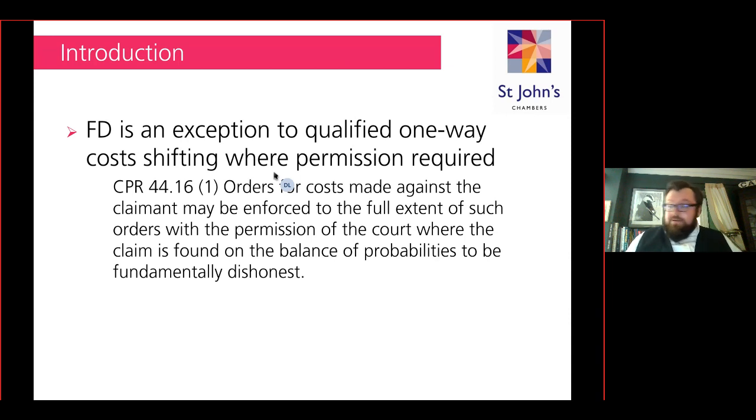Now, some courts take this as a read, and it's a very easy step, and I think it's probably even easier if you've made a judge sit through hours and hours of evidence that they ultimately find is dishonest. But it's not always the case, and so this talk is going to provide a few hints and tips to hopefully tip things in your favour if you're a defendant, and if you're a claimant, to be alive to some of the features that might mean that your client will escape permission being granted for costs to be enforced against them directly.